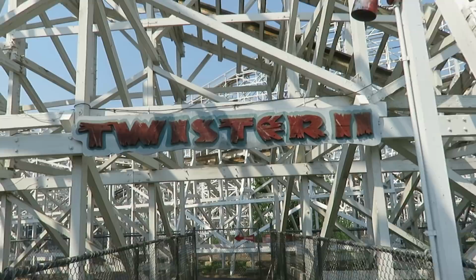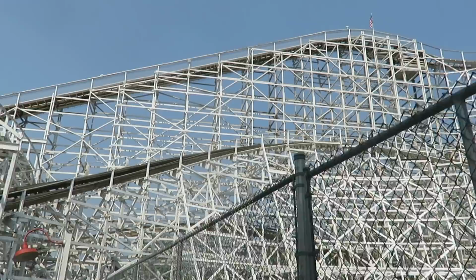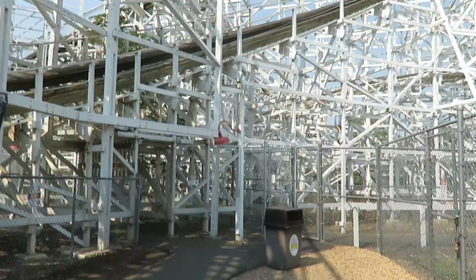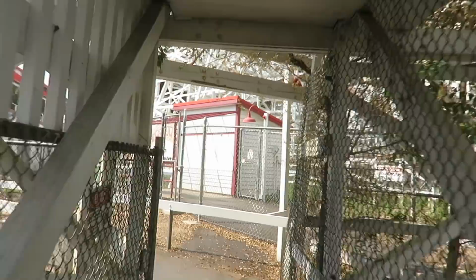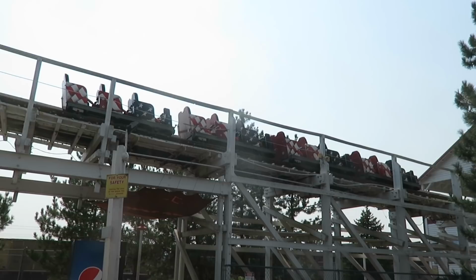I'll show you the point of view going through the queue line. The queue line is nice and laid out, a little bit long, but it definitely interacts with the coaster layout, so you get to see some nice views of the Twister while you're walking through. You can see the station up there. Pretty sure they're running two trains today. And yeah, we're gonna get on this thing.